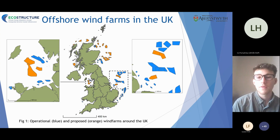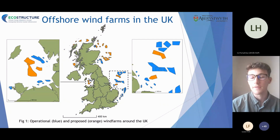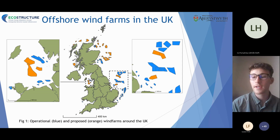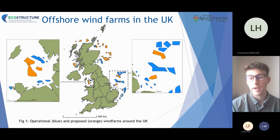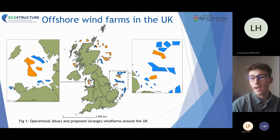The impacts from offshore wind farm development are not just restricted to marine flora and fauna, there are also expected to be impacts on other users of the marine environment. Quite often, we see industries like fishing excluded from certain areas during wind farm construction and even operation. And that's why we're at a really pivotal moment in trying to gain a better understanding of how these developments are going to impact marine species and also other users of the marine environment prior to all of these increased developments taking place.